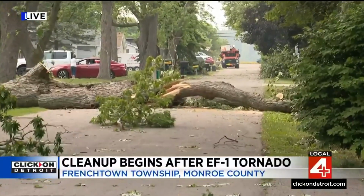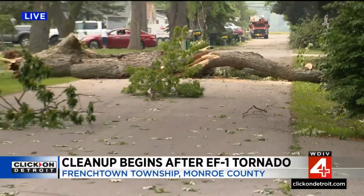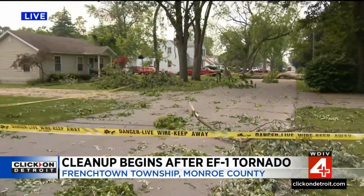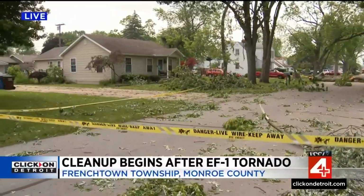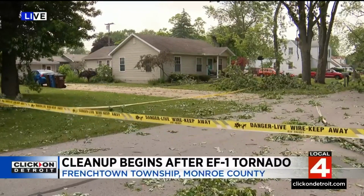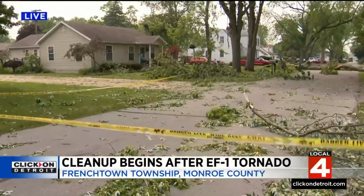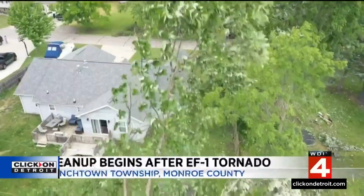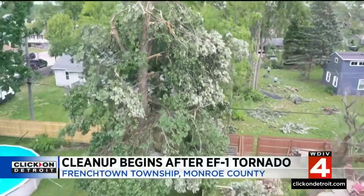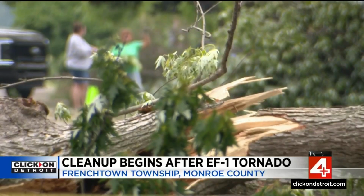You see this massive tree is blocking the roadway, and then you see DTE has put up this yellow tape because there are live wires. And if you listen closely, you might be able to hear in the background generators running because the power is out. And so there's so much going on, so much that they're dealing with right now. It's unclear when that power will come back on, but the National Weather Service says that EF1 tornado brought a peak of 90-mile-per-hour winds. We spoke to several people out here who say the storm intensified in a matter of seconds and didn't last very long.